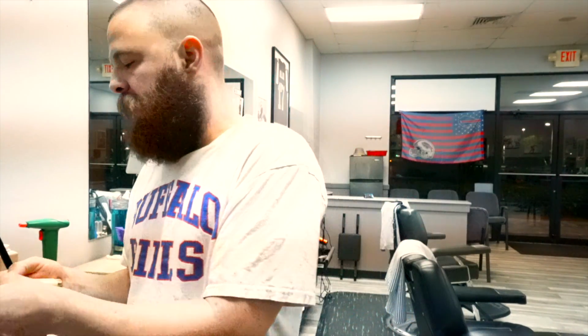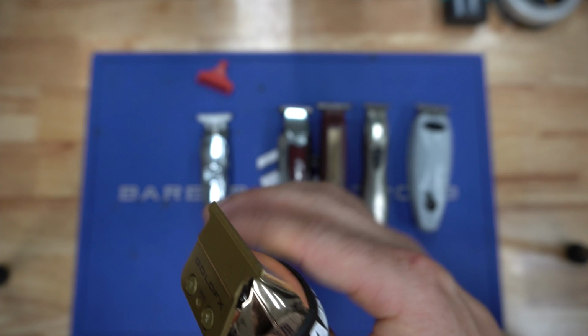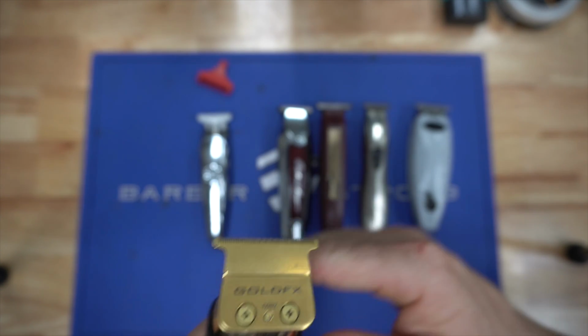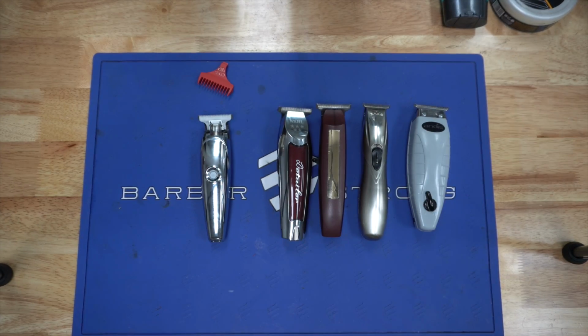And again, hair still does get caked up in here. It's no different than any of the other ones. You can kind of clean it out a little bit, and they got this plastic clip here. But again, keeping it clean at the point of contact is really what's most important. So in any event, you're going to be fine. You're going to be able to clean it.